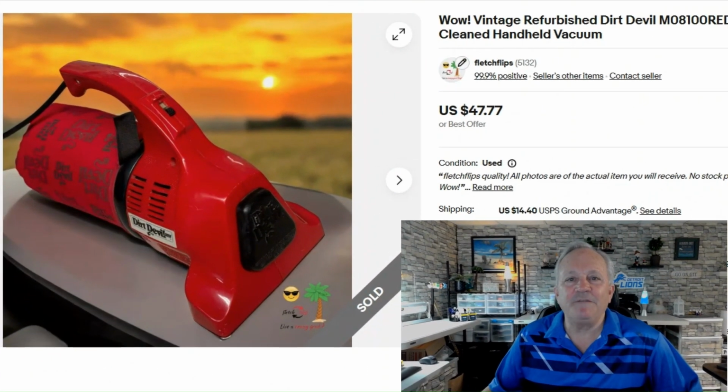And we sold this refurbished Dirt Devil handheld vacuum. I tear them apart, clean them up, put a new belt in them, clean up everything. Bag inside out, just go right through it. Pick these things up cheap, $3, $4, $5, $6. And we sold it for $47.77 plus the shipping of $14.40. And that gave us the net return of $36.06. So we deposited $6.36 into our eBay account.